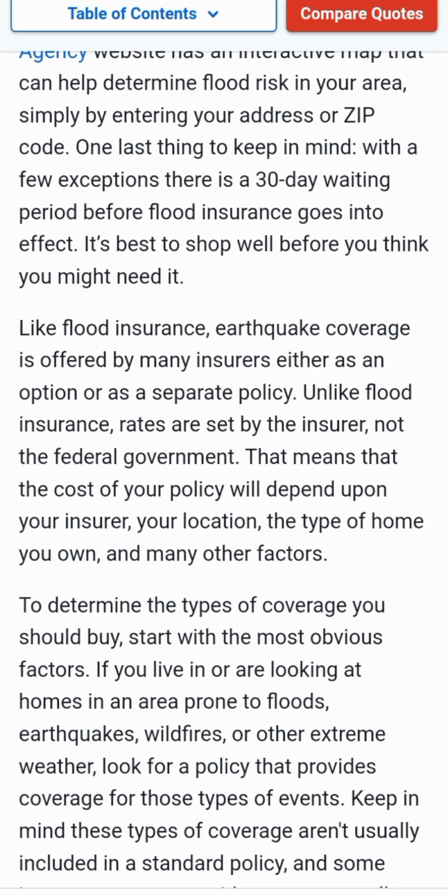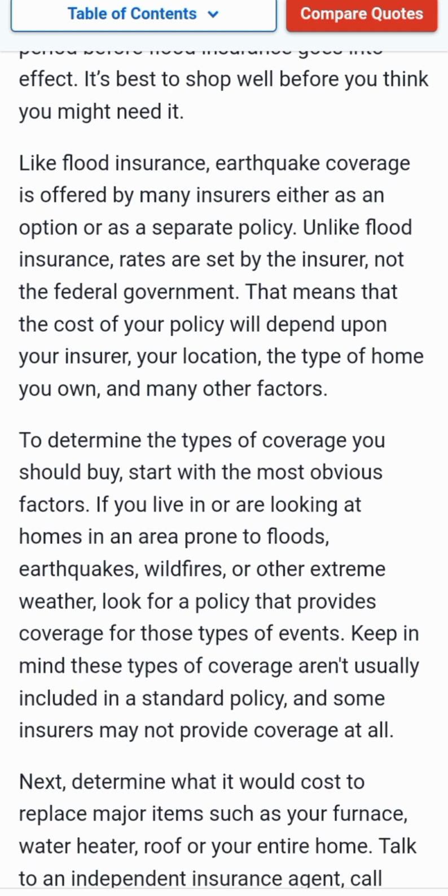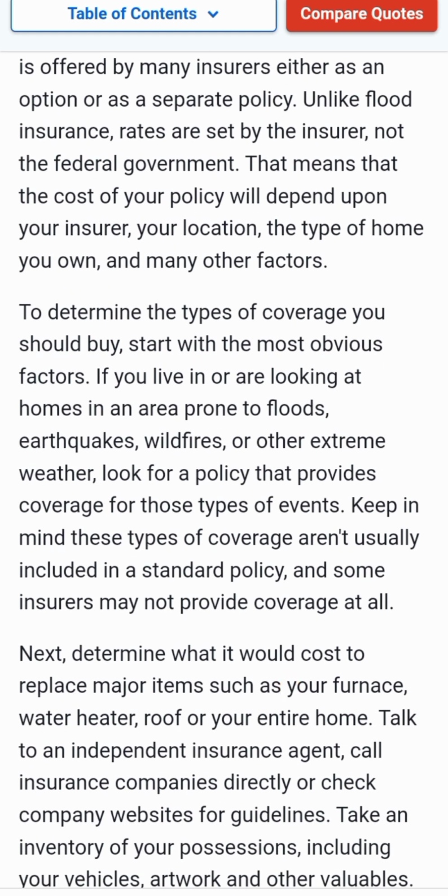Like flood insurance, earthquake coverage is offered by many insurers either as an option or as a separate policy. Unlike flood insurance, rates are set by the insurer, not the federal government. That means that the cost of your policy will depend upon your insurer, your location, the type of home you're in, and many other factors.